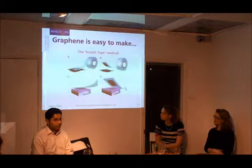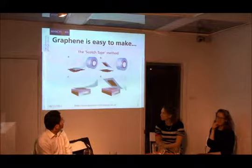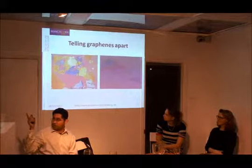So this became known in the scientific community as the Scotch tape method or the sellotape method, depending on which side of the Atlantic you're from. That is the scientific term, by the way. You can find that in scientific papers in Nature. You can vouch for that. So it's called the Scotch tape or the sellotape method.